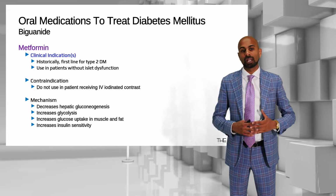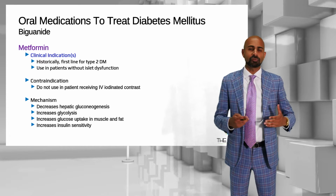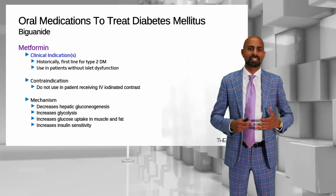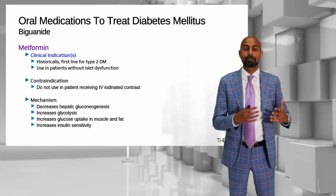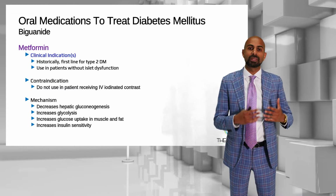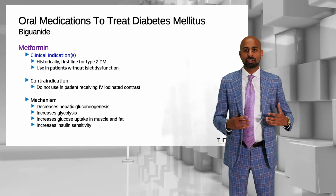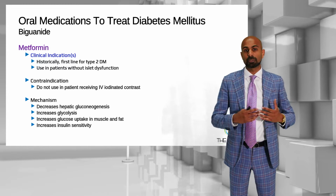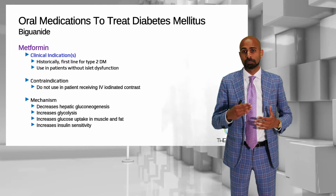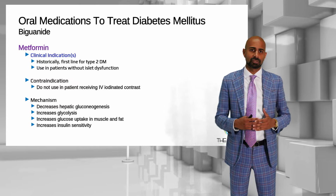So now let's talk about oral medications that we use to treat diabetes. Our first one is metformin, which is a big one. Metformin is historically first line for type 2 diabetes, and it can be used in patients without islet dysfunction. It can also be used in patients who are pre-diabetic, which means that their A1C is between 5.7 and 6.4, to prevent them from fully developing diabetes.